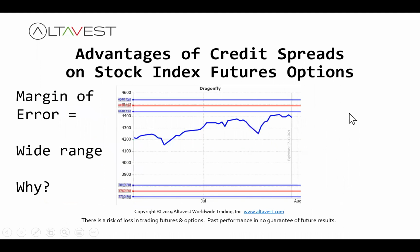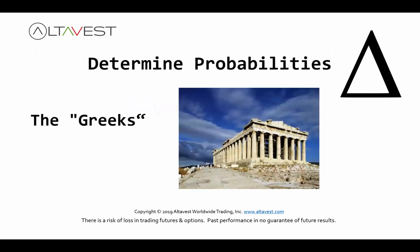And here's an advantage. There's a wide margin of error on many of these strategies. Don't worry about this chart right now, but all you need to know is, if the market were to stay within this range here, in this particular case, then that trade would be successful. So it's a very wide margin of error.